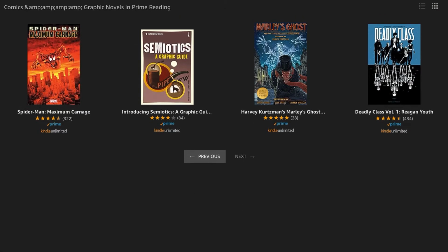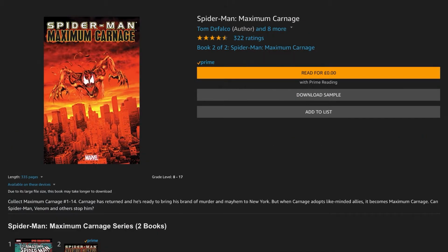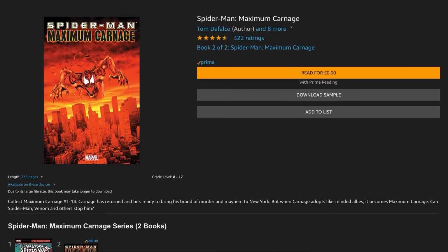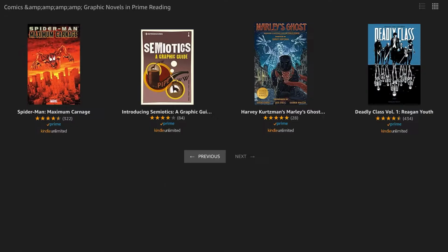And here we go, Spider-Man Maximum Carnage. This is the 14-issue event from Marvel, which sees Spider-Man and Venom teaming up with, I think, Morbius and Cloak from Cloak and Dagger to track down Carnage, Shriek, and I can't remember his name. It's a Spider-Man looking creature with 8 legs that's sort of his pet. It's alright.